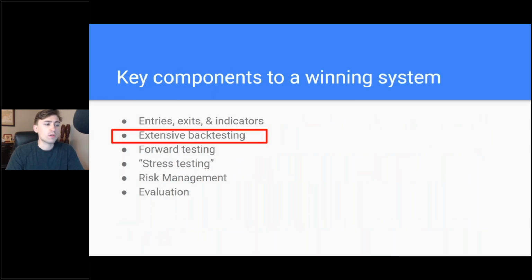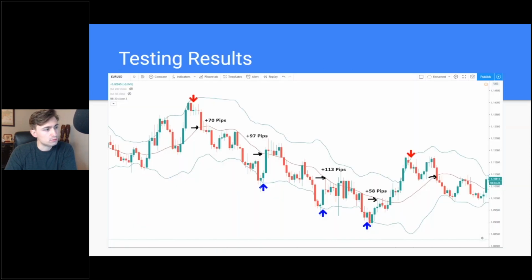So this is where the backtesting comes in. Again, once you've identified your entry idea, your hypothesis, if you will, then it's time to actually go collect some data. For example, let's see our strategy in visual form. Price breaks out, closes back in, sell. Sold it back to this moving average, that resulted in 70 pips.